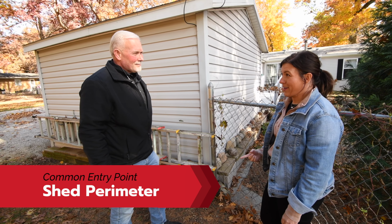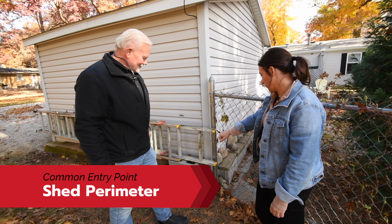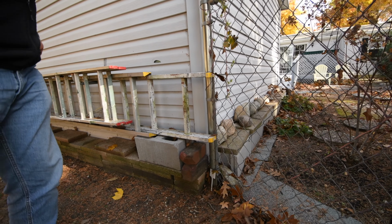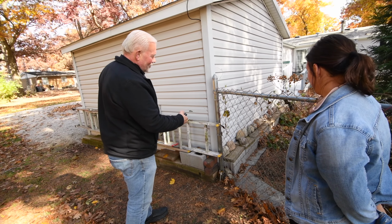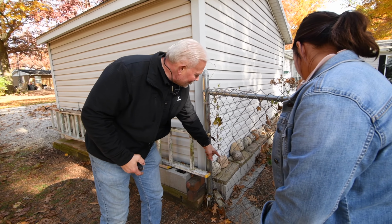We were talking about deck barriers earlier, and I see we have some sort of brick barrier here. How do you feel about these? Well, it tells me they had a critter problem, Susan, and they started piling blocks up here to try to stop animals from getting underneath there. You can see they even put some shingles down.